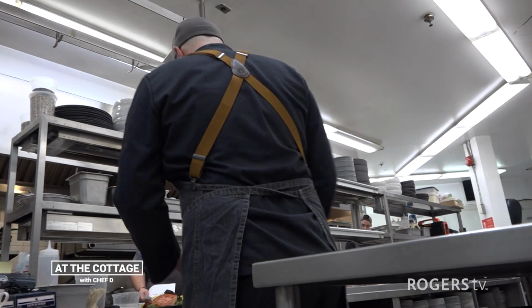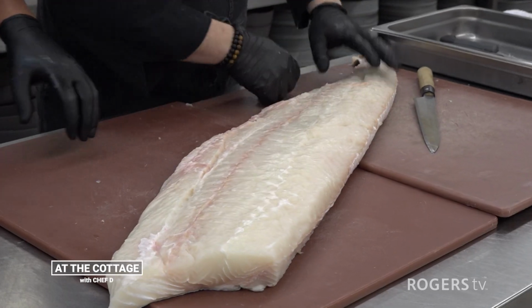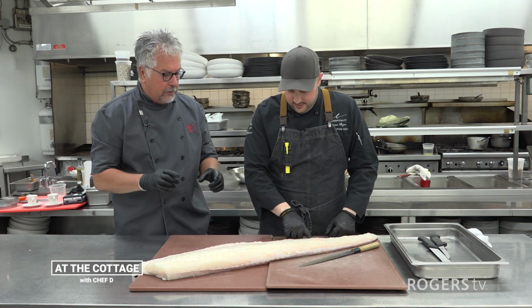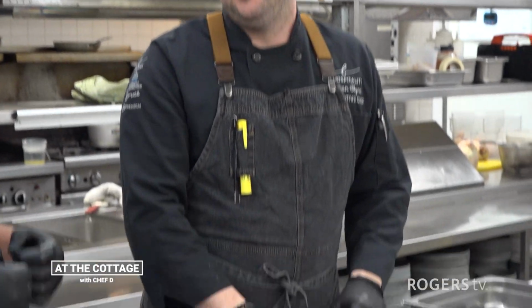Okay, so we got the fillet. You broke it down. This is absolutely beautiful, and I'm glad, like I said, I'm glad you did it. You know, mine might have been a little bit messier. So now we're going to take this, and we're actually going to do it in banana leaves, right? Yes. And then put it on the open fire, because both you and I like playing with fire.